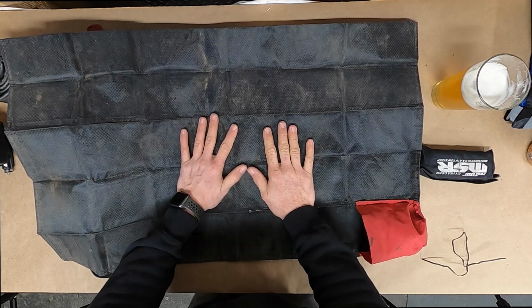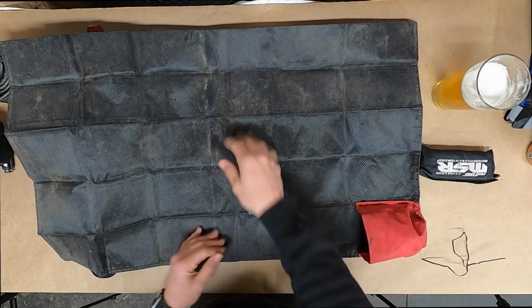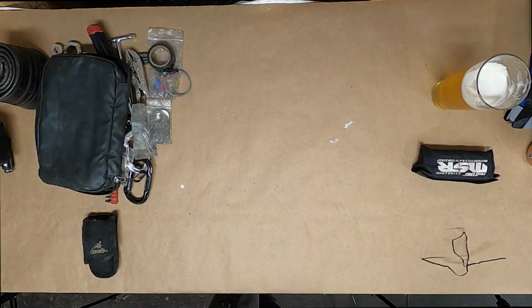It's also really good for standing on to change your clothes when you get out of your tent. That way you don't get crap all over your socks. We'll throw that out of the way.